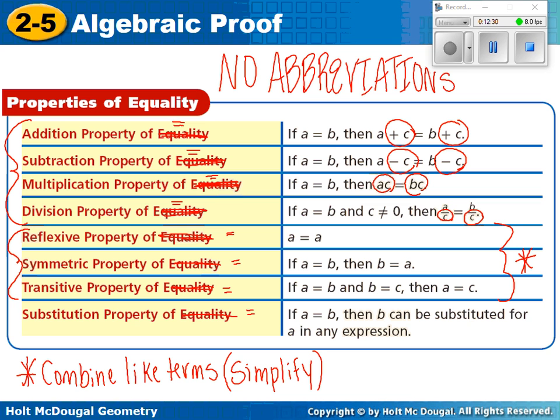Okay. So let's go back to these 3. These are the new ones for geometry. The first one is the reflexive property. You probably haven't used that much in Algebra 1. You won't use reflexive a ton in your proofs, just mainly because I'm not going to make you write it every time. But reflexive property just simply says something equals itself. 2 equals 2, 5 equals 5. AB equals AB. Something is equal to itself. That's reflexive property. Symmetric property, think of symmetry.